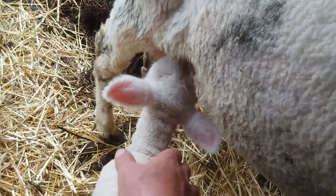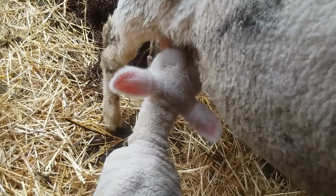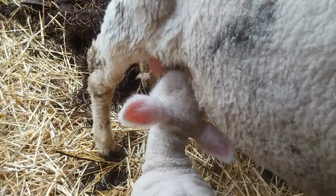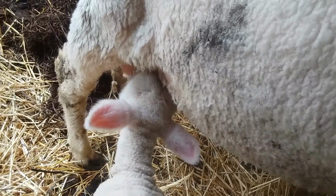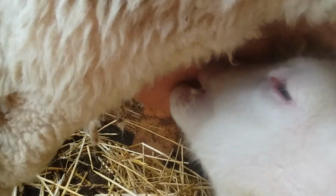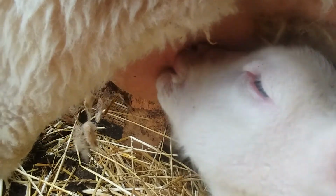It's better for us and the lamb, and for the ewe for the most part, to have two babies in there. But yes, there's a lot of milk. You can just see the milk on the side of the baby's face, and the udder is good. It's so good and soft.